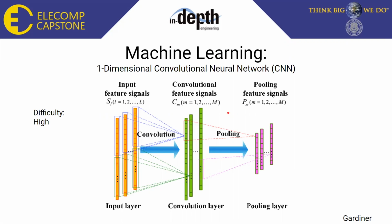This parsed data is now leveraged for our machine learning aspect of our project. For this project, a one-dimensional CNN was chosen as the model as it maintains the spatial relationship between time series data points. This is accomplished through the convolutional and pooling layers that are typically absent from normal neural networks.